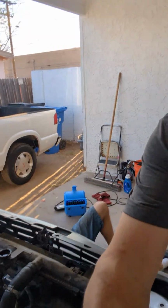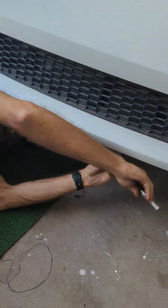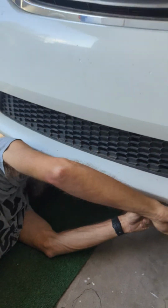So yeah, we got Magic Mike down there. I guess he probably has a skid plate he needs to take off. So we'll let him do that.